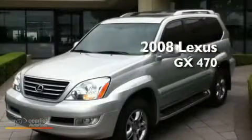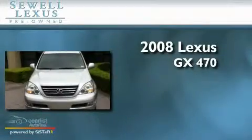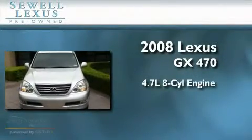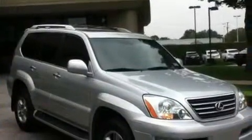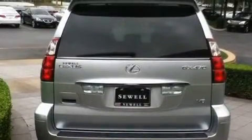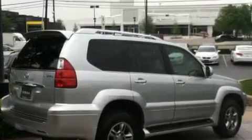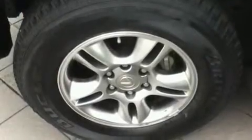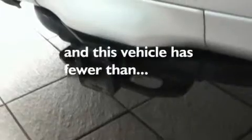This is a certified pre-owned 2008 Lexus GX 470. It features a 4.7-liter, 8-cylinder engine and an automatic transmission. Its top features include a moonroof, air conditioning with automatic climate control, a navigation system, a rear seat entertainment system, interior wood trim accents, a double wishbone independent front suspension, aluminum wheels, a low tire pressure indicator, cruise control, and this vehicle has fewer than 32,000 miles on the odometer.